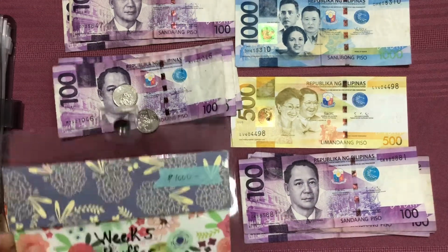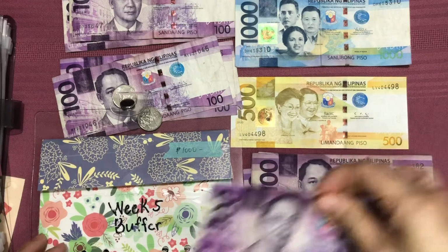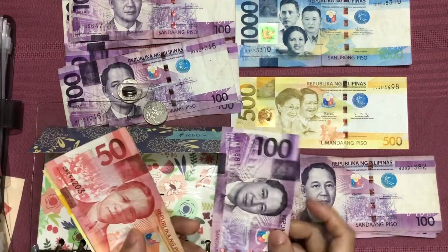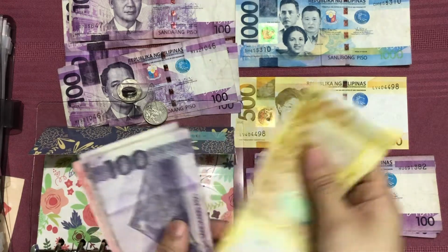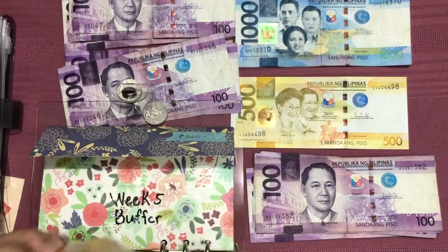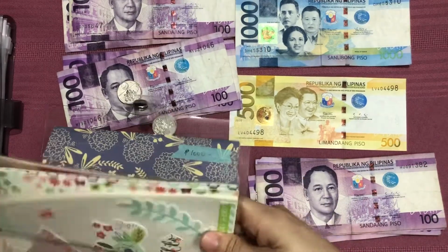Next up is week 5, or our food buffer for those months that have like 5 weeks in them, and it's getting 100 pesos. So for week 5, we now have a total of 500, 600, 700, 800, 900, 1,000. So this is already fully funded. So that's it for this binder.